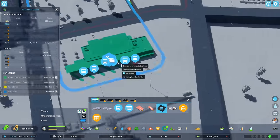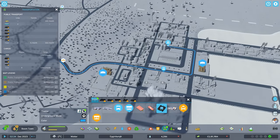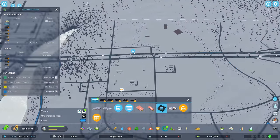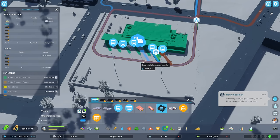Then we'll go ahead and set up another line here. So let's have this one. And you're going to come drop people off at work, stopping at the port. You're then going to go up to Caleb, stopping there. Then back down here, back down the dual carriageway. And then into the bus stop again.